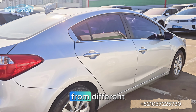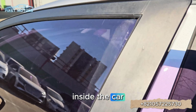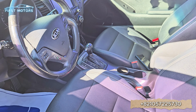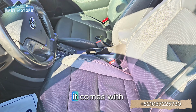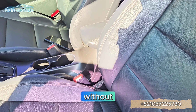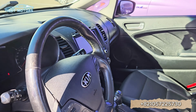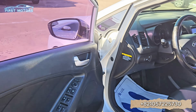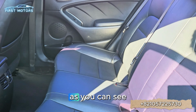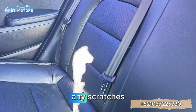You are seeing the car from different angles. Let's show you inside the car. As you can see, it comes with leather seats. The seats are very clean without any kind of scratches. You are seeing the back seats. As you can see, back seats are also very clean without any scratches.